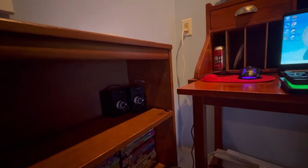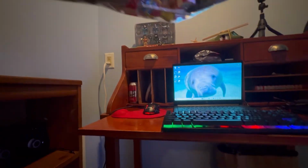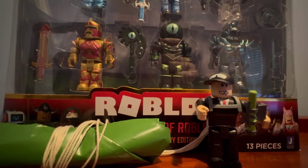Putting this back. And also just various other figurines in here. I'm like, I got a lot of figures, and I know why, because I'm a collector. I still have this little Roblox toy from like 5 years ago that I'm never opening. And in here, I have the Ultimate Diesel guide that I got this summer. And yeah, I like this.